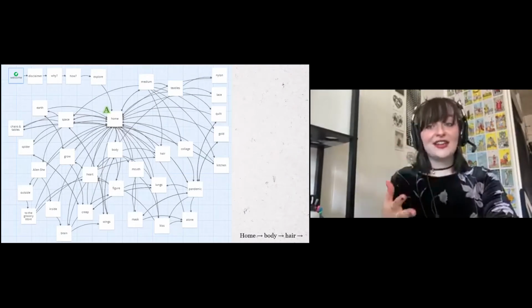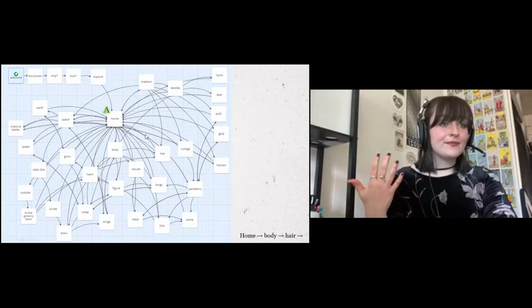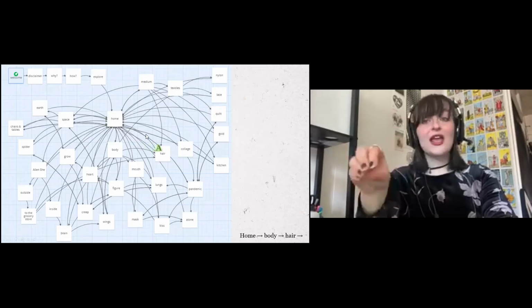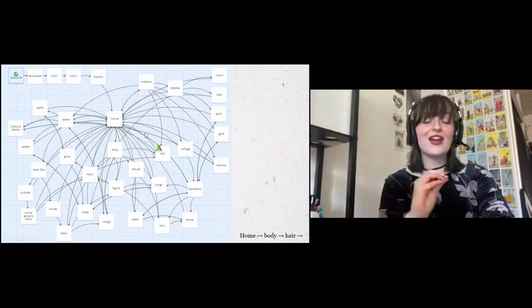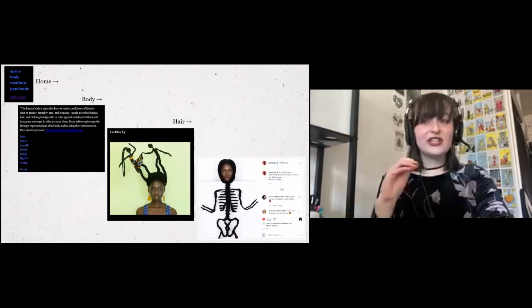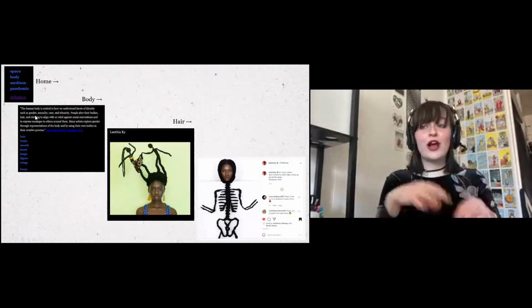Earlier, I asked Andy to click through the gallery, and this is the route he took. He started at the homepage, moved to body, and then hair, and then explored more from the artist. Here's a more visual representation of Andy's path. As you can see, he encountered the work of Layetta Kai.